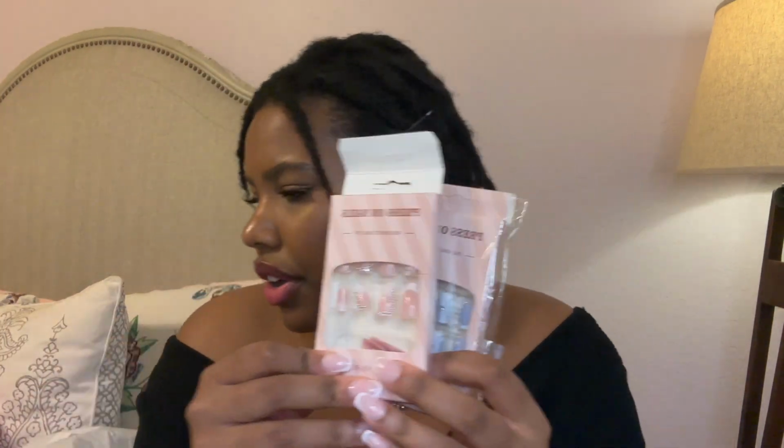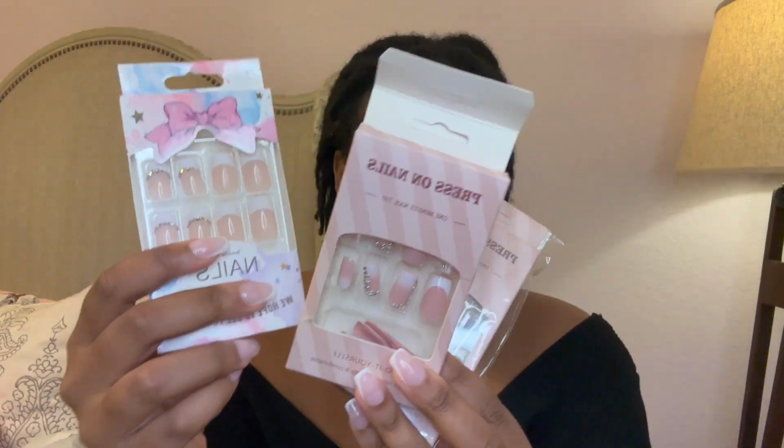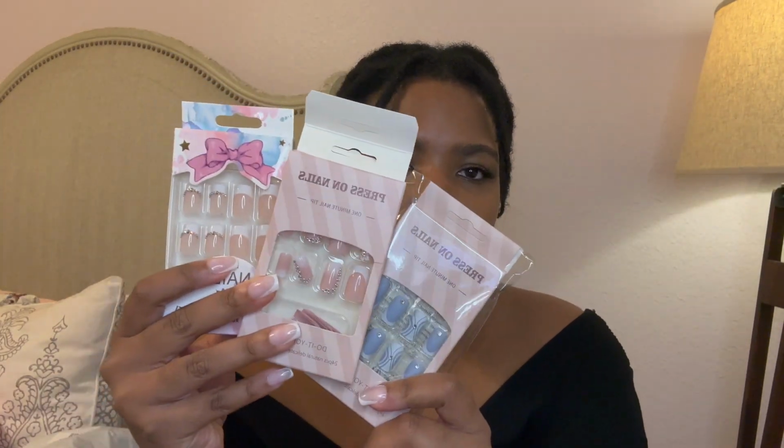I'm gonna take these. I'm gonna take this pair here and then the other one to Japan. These are my three nails that hopefully I have time to do. But if not, I'm probably just gonna wear these for the whole 2.5 weeks that we're there.